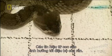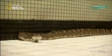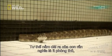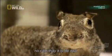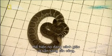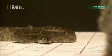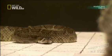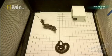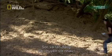Signals from the squirrel affect the posture of the snake. The snake's elongated posture is less defensive. It feels less intimidated. The squirrel's tail flagging causes the snake to coil and show it's on red alert and ready to strike. Squirrels and snakes are actually talking to each other.